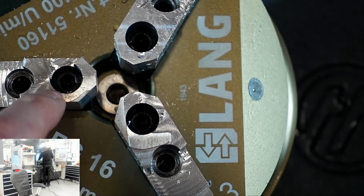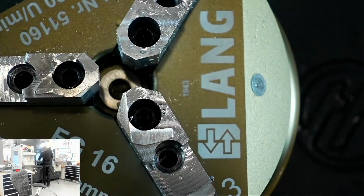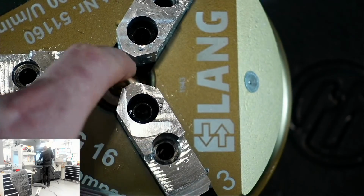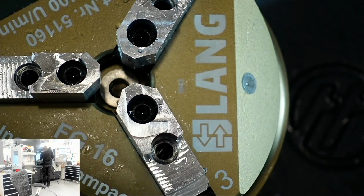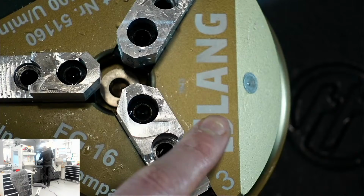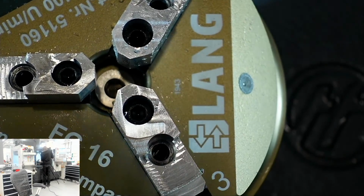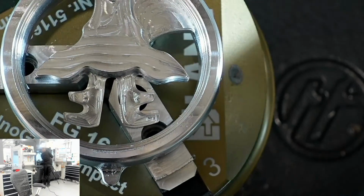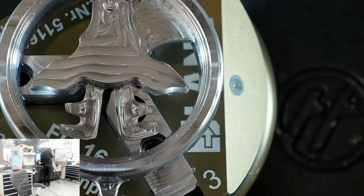So you can see I've datumed off the top face of the jaw, and I've got a little setting ring that I clamped into these jaws to set the center. Then I did that contour pass to machine, and then I've got everything on there. So let's try and locate this back on. I'm just going to have to line up those witness marks with the part.